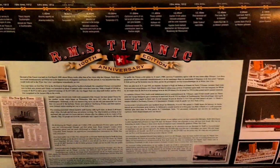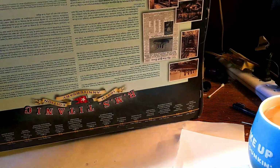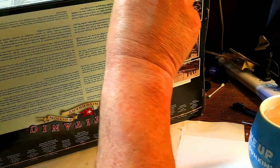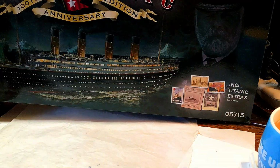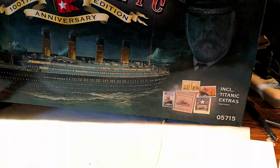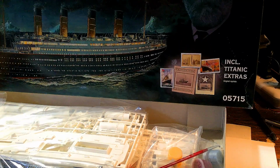So let's take it over to the modeling desk and we'll take a look, and I'll show you guys what's inside. Alright, so I put it on the desk and let's get it open. As with all Revell kits, you can see there's only tape holding it on. The box is pretty large, so I want to make sure that I don't damage anything. Alright, that's a little bit better. I want to be able to show you guys everything in detail.